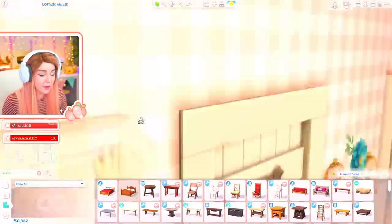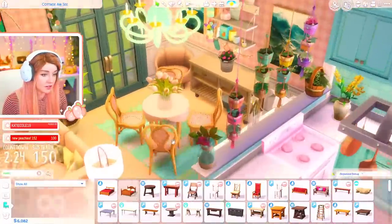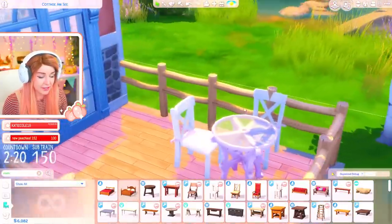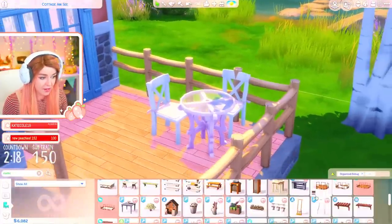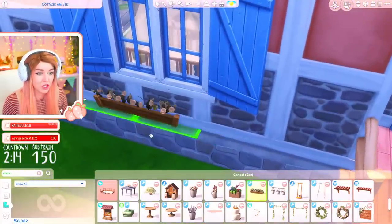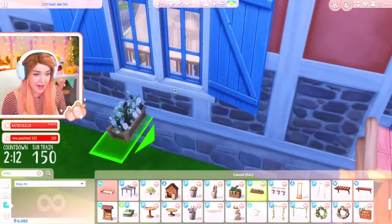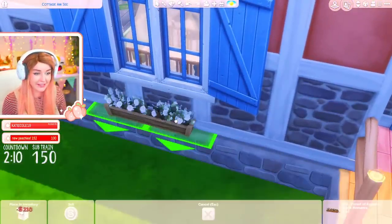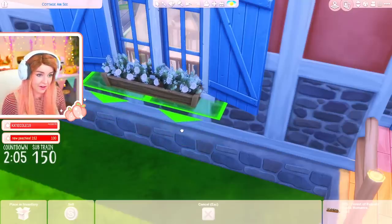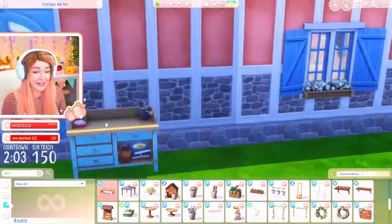The thing is, I have wicker chairs here. So I got these ones already. So I don't want to go for the same ones. What else do we have from Rustic Romance? Oh my gosh, so much cute stuff. So we should probably put some little flower baskets underneath the windows. There we go. Oh my gosh, yes. So cute!